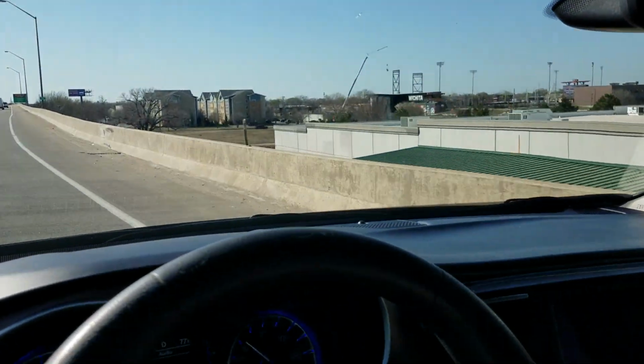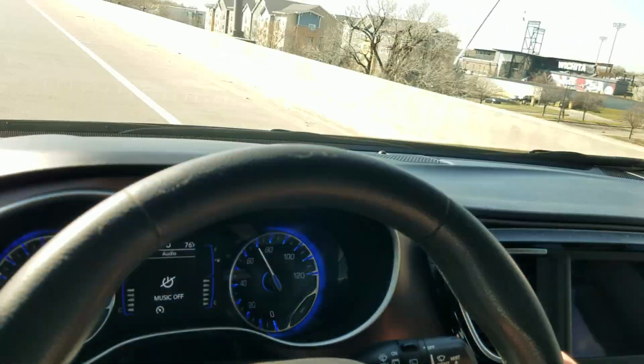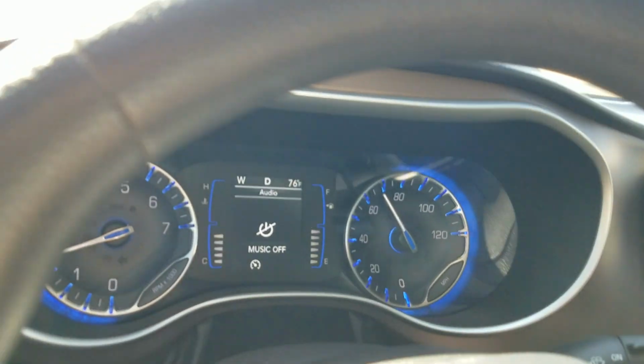We've made sure that it's roadworthy. Steering wheel is nice and straight, no unusual vibration or noise, pops up to 70 miles an hour, no problems, runs and drives very nice down the highway. Got the cruise control set, cruise works good.